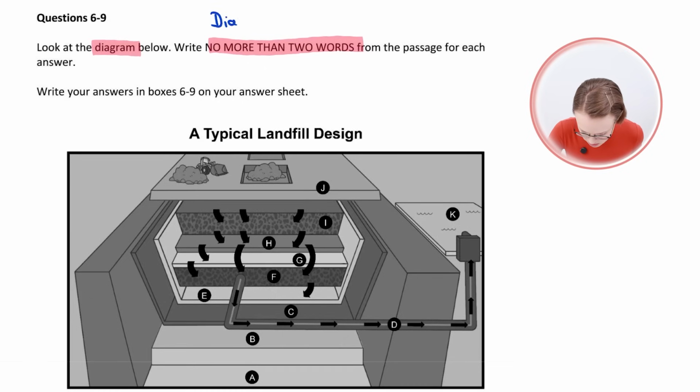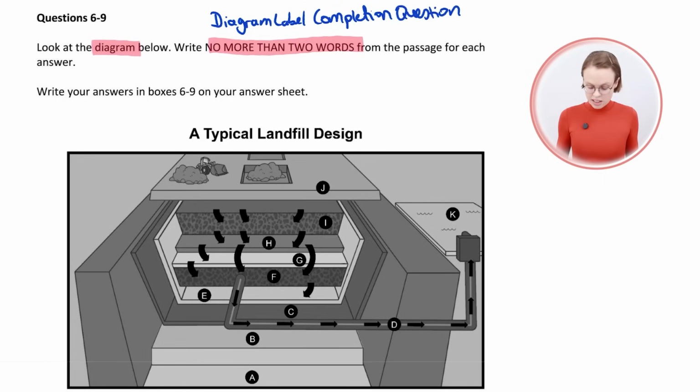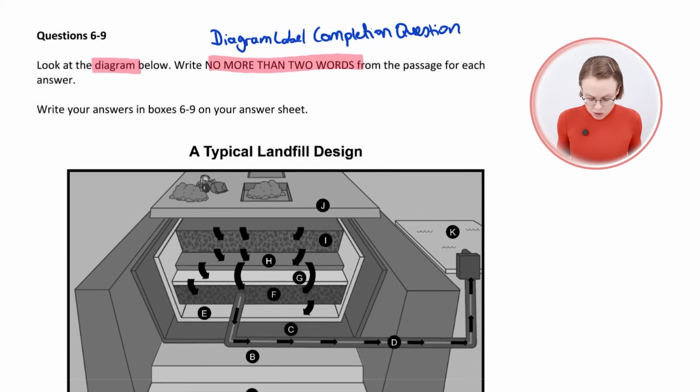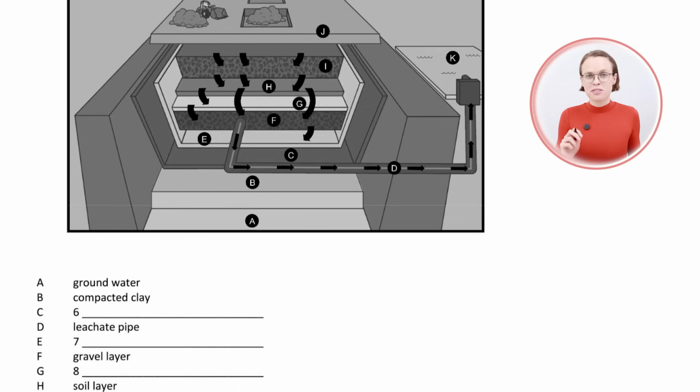I'm going to write this down here because you need to label the diagram, as you can see here. So how do we proceed? The first question we need to answer is question number 6 here, where it says C. And you can see C here in the diagram. So we need to know what this is. This is what we are looking for.